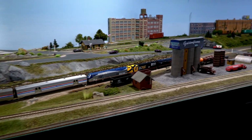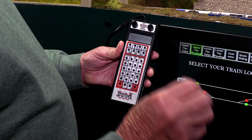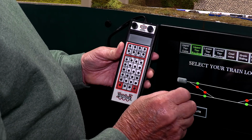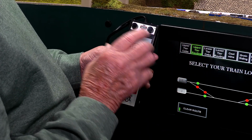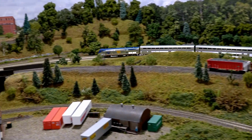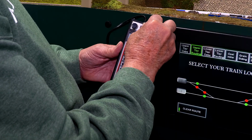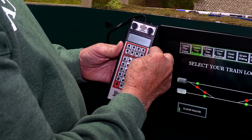The engines have a computer chip put in them. It's got a set address, and you control that by programming the address on your throttle. You program on this touch panel what your engine address is, which gives you sole control of that engine. It's all controlled by radio frequency.